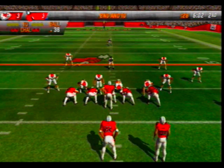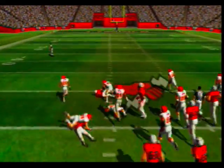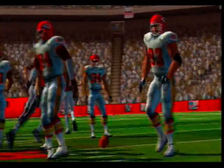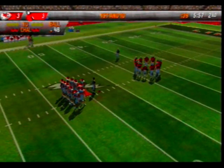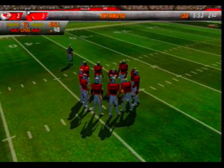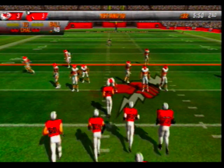Hand off to the tailback. Castillo is there on the stop at the 48. Great run there. That'll be a first down. He really ran well there. He gets some great blocks, and he has patience as he picks up the first down. Ball at about midfield.